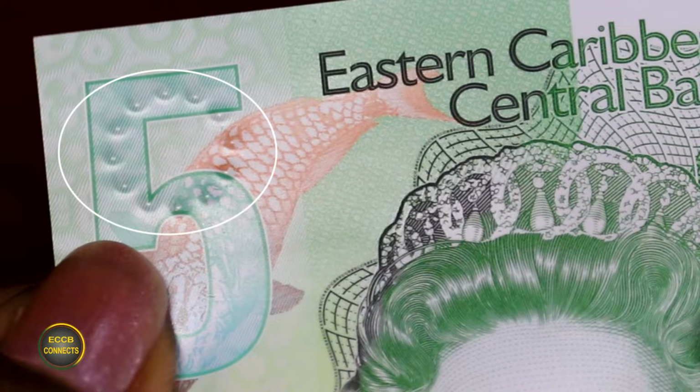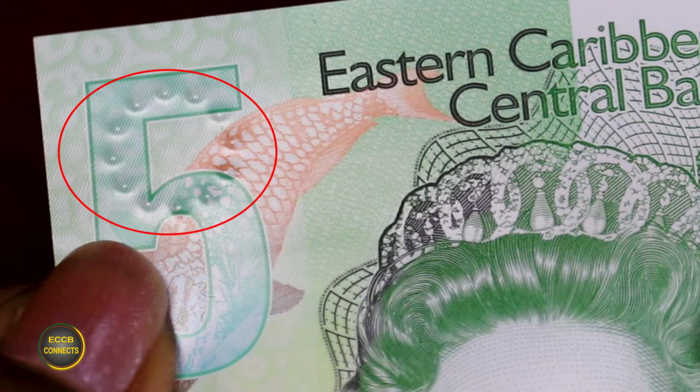We also have the same images and landmarks on the banknotes. It's just that now they have been modernized, they have been improved images. We also have a unique tactile feature on the banknotes. This is mainly for the blind and the visually impaired. These are some raised bumps that form themselves into shapes that the blind and the visually impaired can feel and know which denomination banknote they have in their hand.